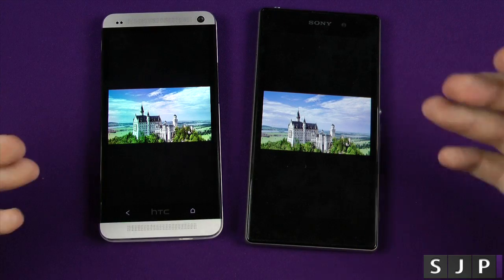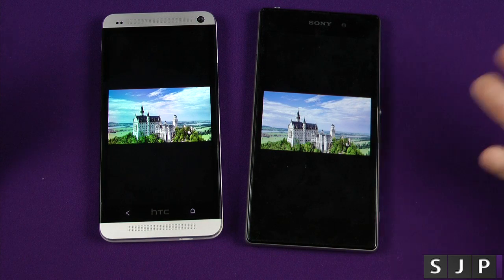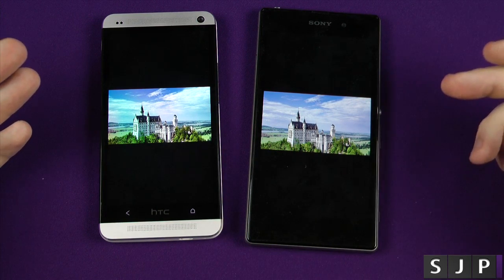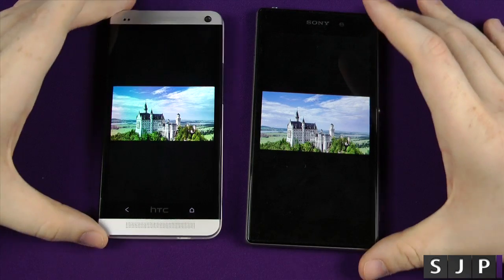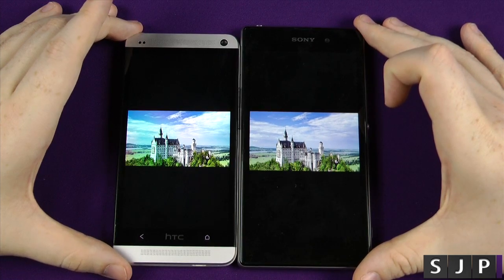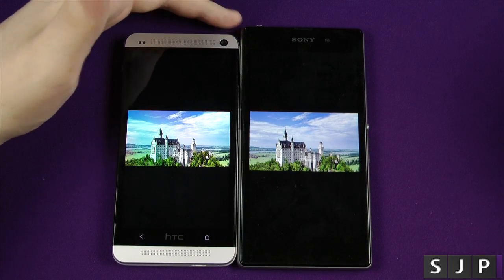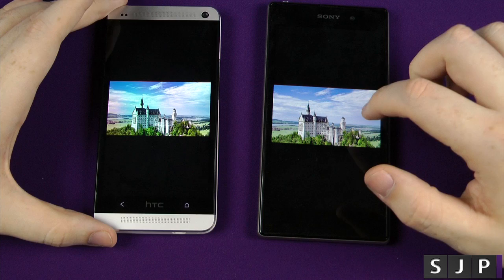Do I believe that it's worth getting this over this just for the screen? Probably not, because I believe the camera's better on this one, and camera's important to me. Plus, I kind of like the 5-inch display. And as you can see, there's not a massive difference in size. Yeah, the Z1's a little bit taller, but there's not a massive difference in everything else, but you get a bigger screen. So personally, I like the Z1 screen.